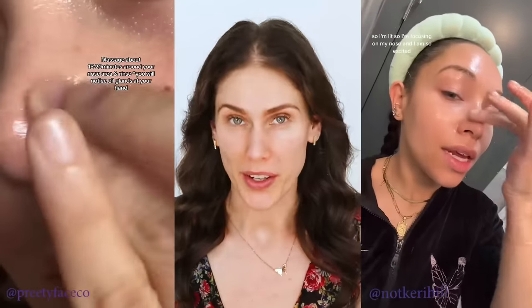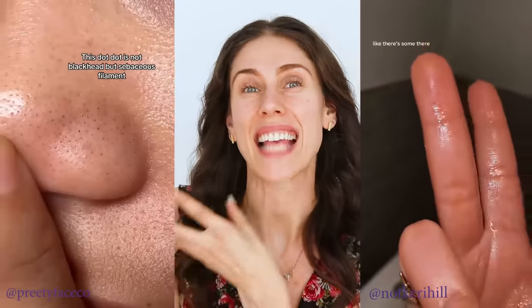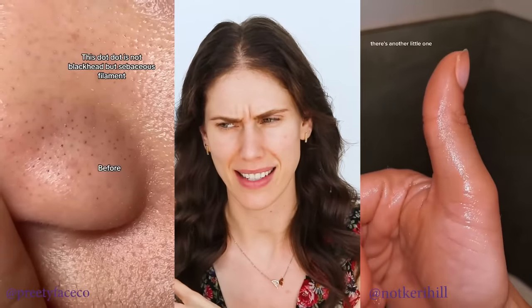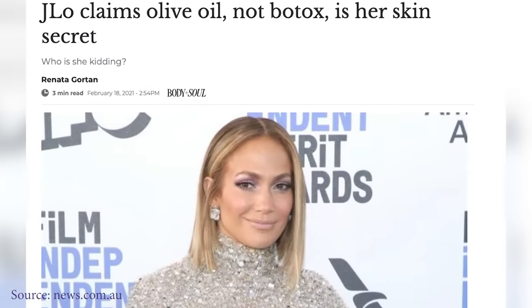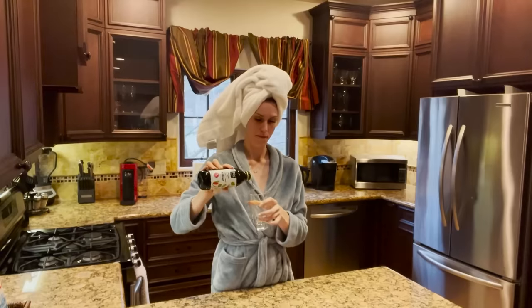People are using oil to pull these booger-looking things out of their noses. And yes, even Jennifer Lopez is a proponent of shoving olive oil on her skin. But what exactly is oil pulling?